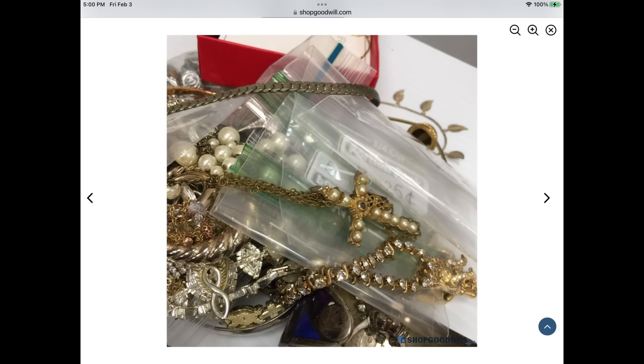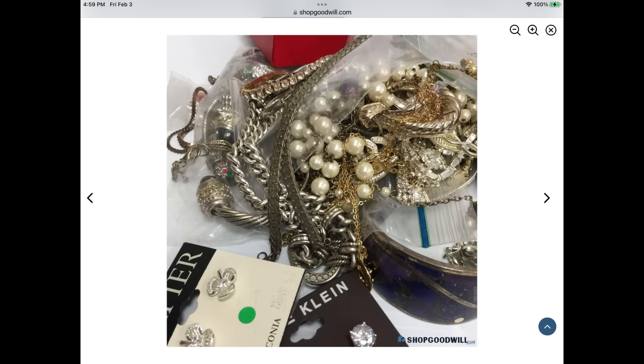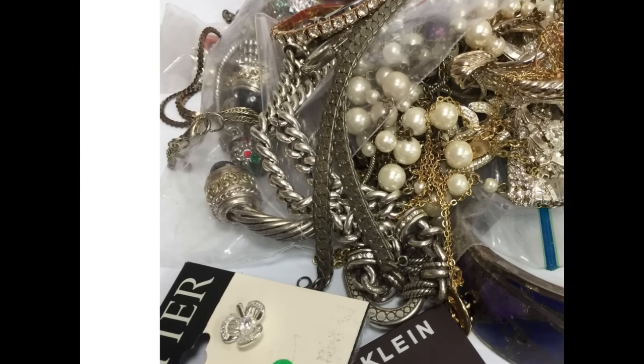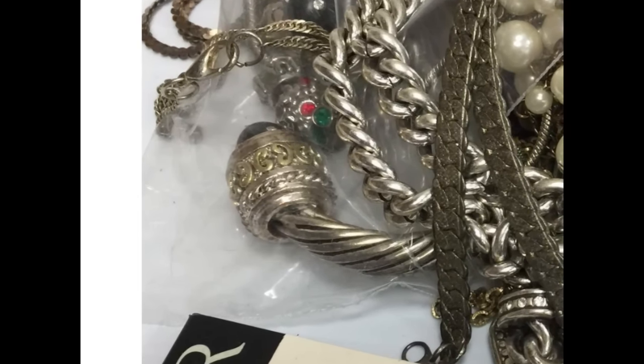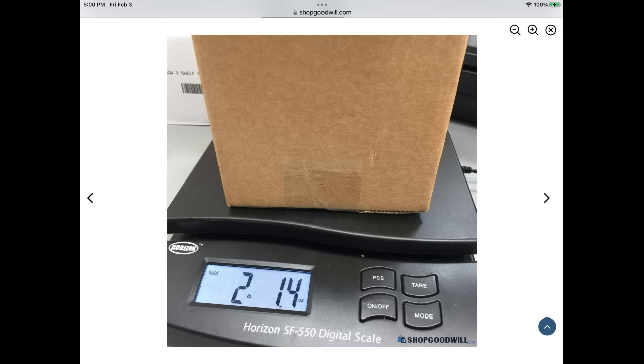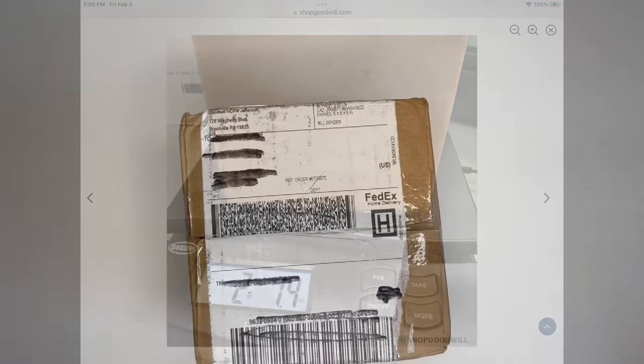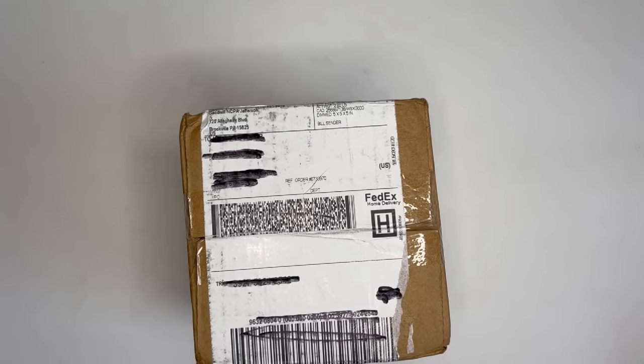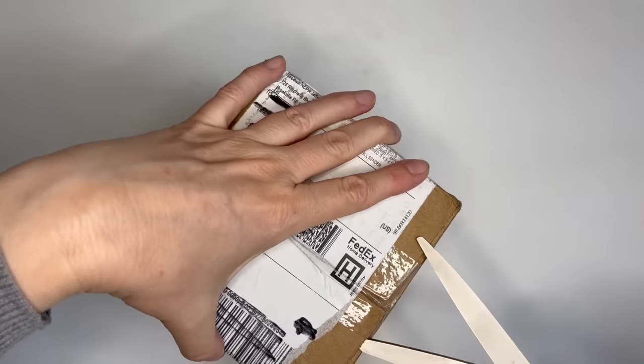And the main thing that I zoomed in on is this particular bracelet right here. I've seen QVC or HSN bracelets like this in the past that were sterling with like 18 karat gold trim. So fingers crossed that this is one of those. All right, let's open up my 2 pound, 1.4 ounce box from Shop Goodwill.